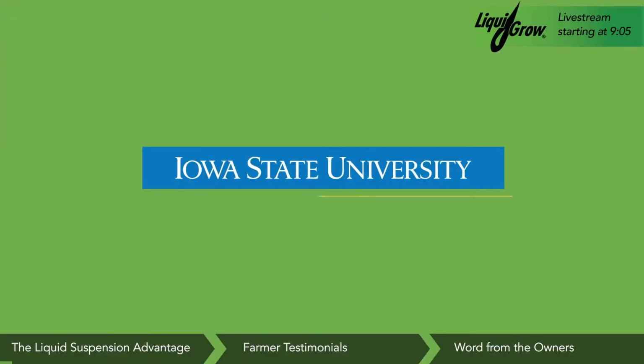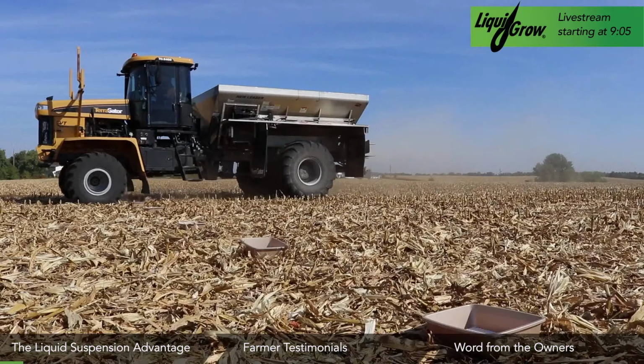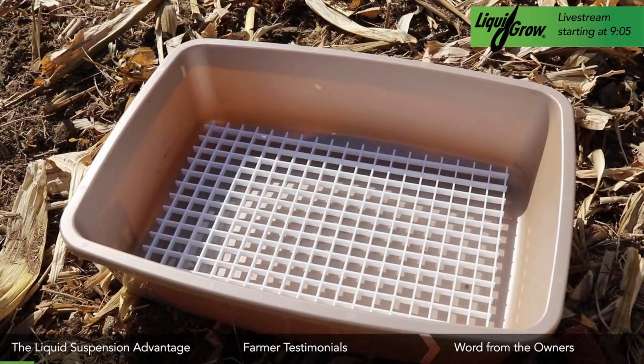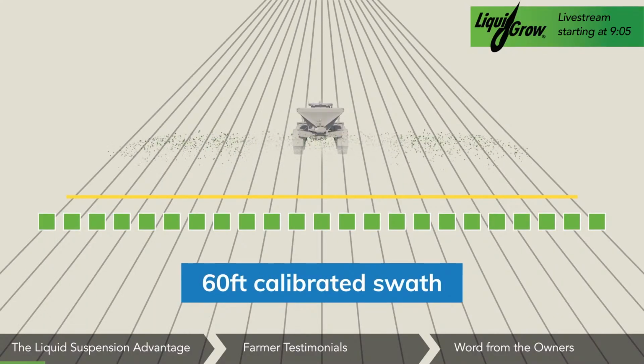A recent Iowa State University study shows that even the most modern dry spinner fertilizer applicators with recent calibration can still not achieve accurate spread patterns. In this particular Iowa State University study, the applicator was calibrated to apply 216 pounds of fertilizer material per acre across a 60-foot swath width.